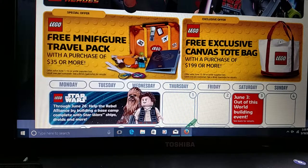First, you've got a free minifigure travel pack with purchase of $35 and more. This doesn't look too bad. I'm probably going to pick this up myself. The offer is valid the 1st through the 14th, or while supplies last.